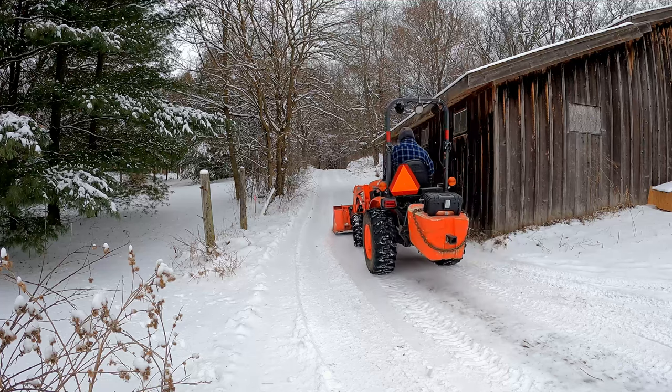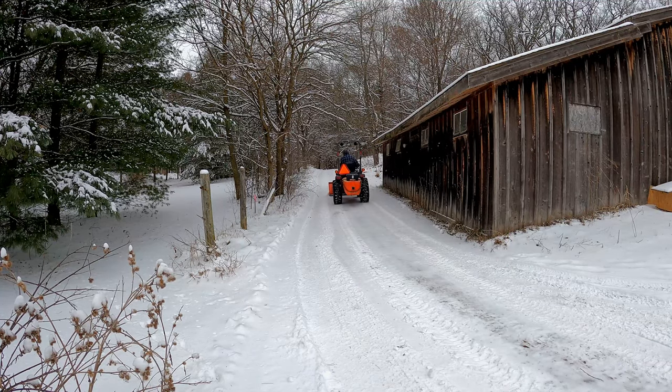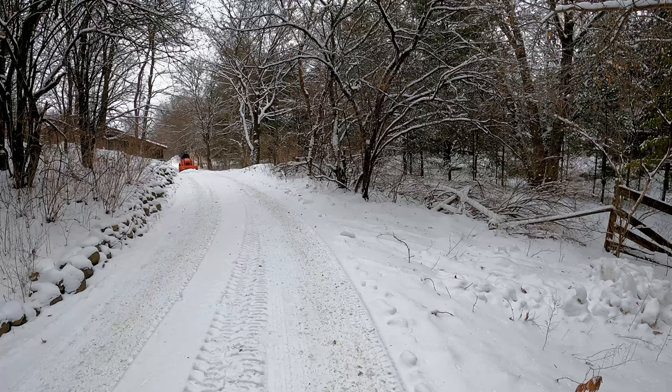We did end up getting a bunch of snow in the afternoon and overnight. We ended up getting like 9 inches, so I came out the next morning and plowed again. Unfortunately, I wasn't able to get any footage of that because of time constraints. I had to get the driveway cleared. We had somewhere we had to be. So unfortunately, I didn't get any video of that, but we did get this video. Hope you guys enjoy it.